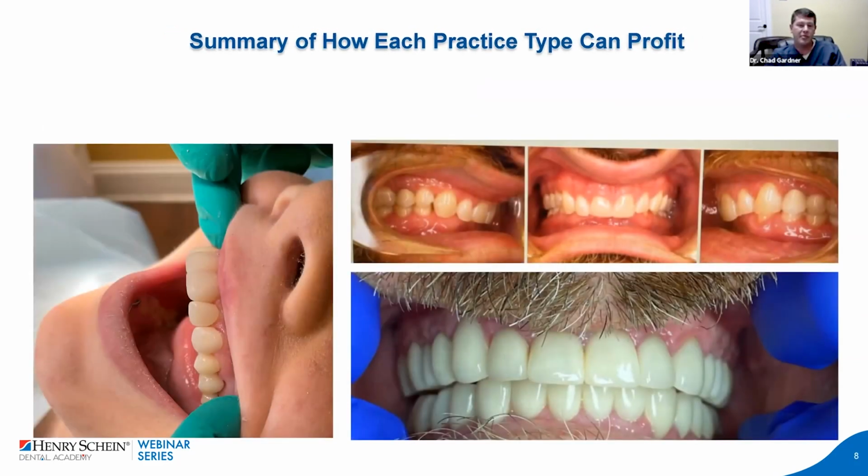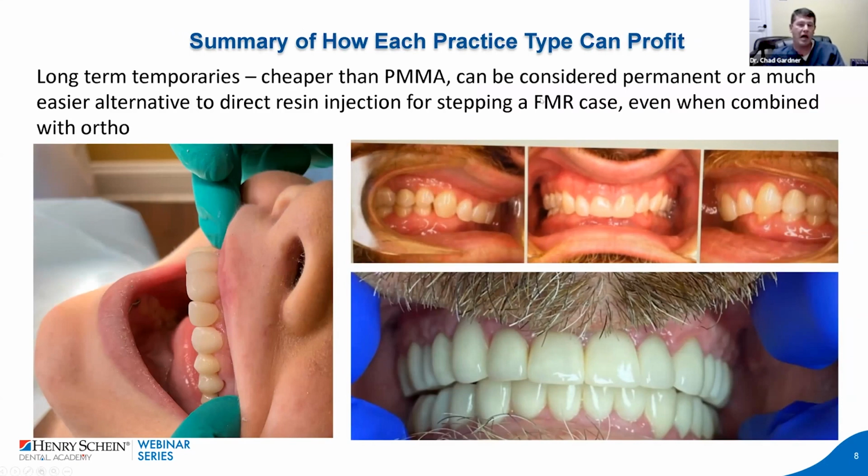The next type of practice, or the next way you can use it: long-term temporaries. It's a lot cheaper than PMMA. It can be considered permanent. It's an easier alternative to direct injection resin cases or for stepping a full mouth rehabilitation case, even when combined with ortho, as we're doing here in the lower right-hand corner.